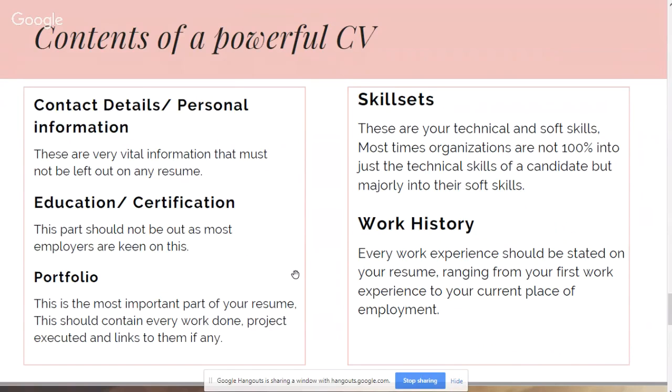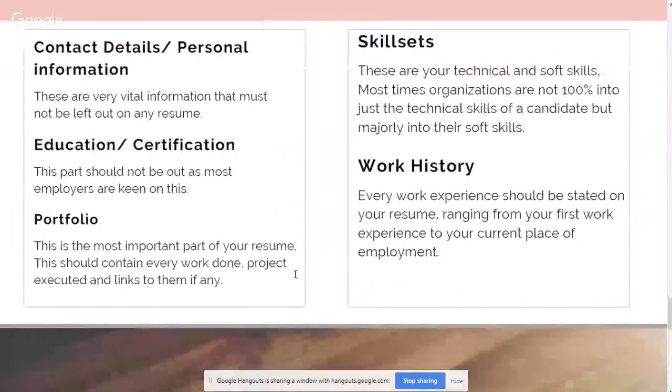And trust me, if they do not see it on your resume, they would not even bother reaching out to you because they believe that this person has been nonchalant and lackadaisical about whatever he or she is doing. Now, another very, very important aspect of your resume is your portfolio. It's the most important part actually, and it should contain every work you've done, projects you've worked on, and links to those projects, if any.